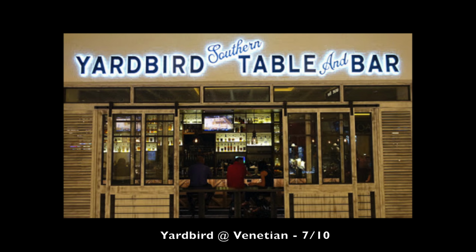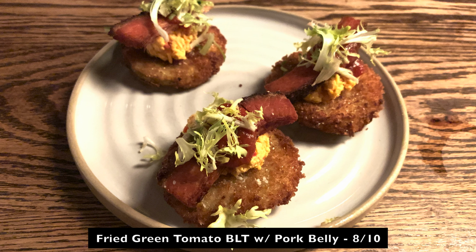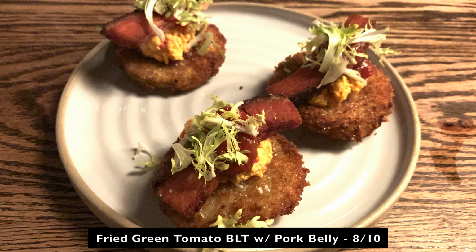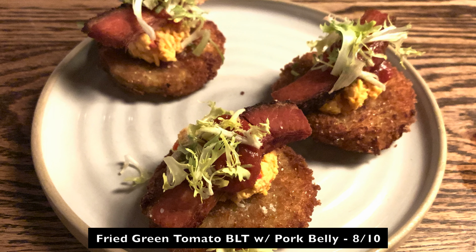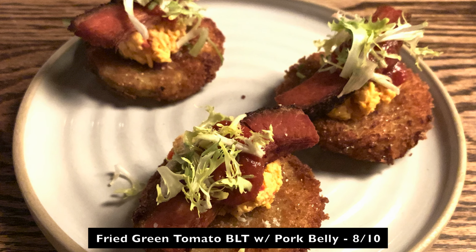It's at Venetian and it's super good. One of my favorite things there is the BLT. It's made out of fried green tomatoes, pimento cheese, and some pork belly. It is so good. It's actually an appetizer, but to me it's a full meal. Super tasty. Anyway, that's my recommendation for if you're at Venetian and you need a quick bite to eat. Go ahead and check it out.